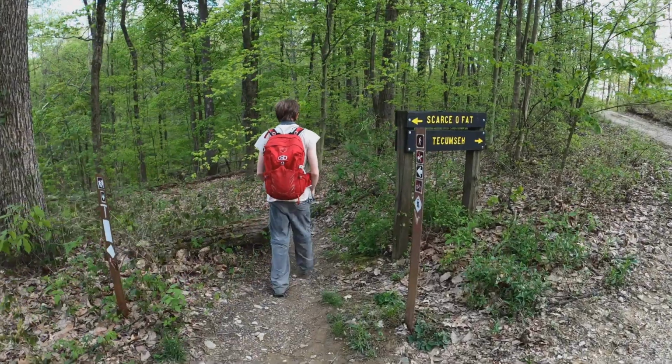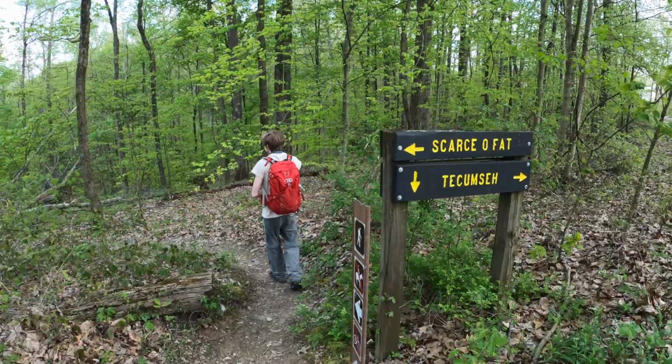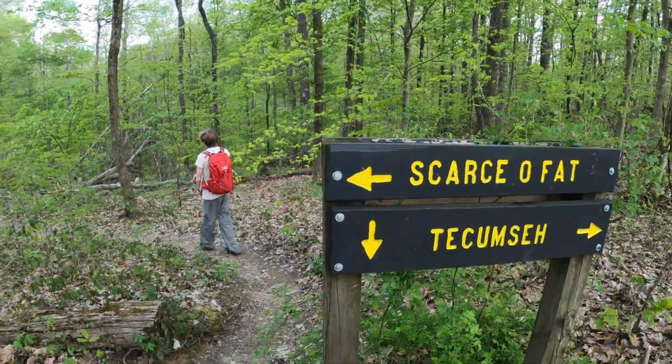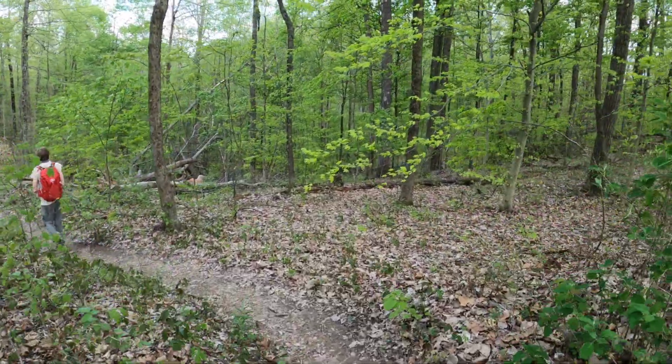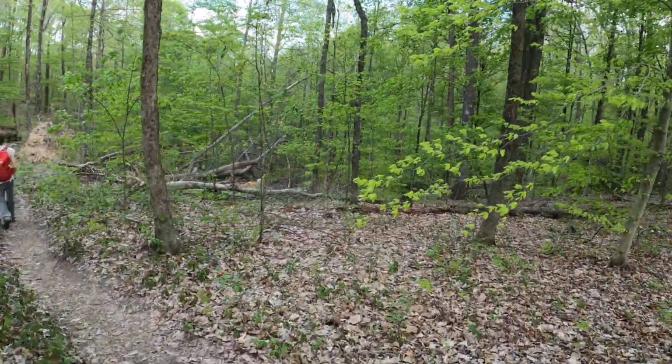Alright, off this forest road, back into the forest on the Scarce of Fat. This section of the Scarce of Fat is shared with Indiana's long-distance Tecumseh Trail.